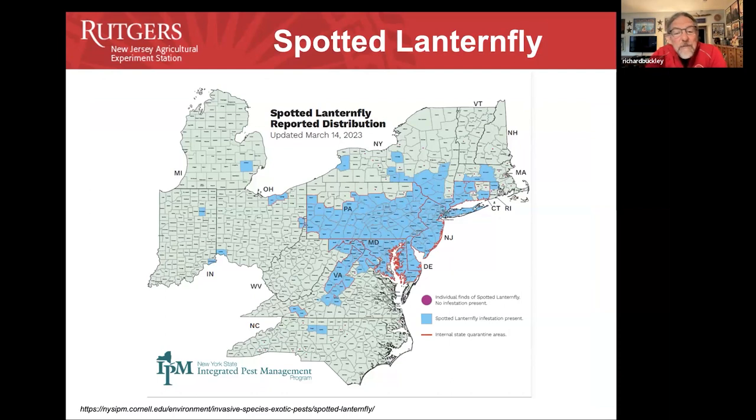This is the most recent distribution map from the New York State Integrated Pest Management Program website. You'll see that this insect has moved into several states. Since 2014, we're looking at 9 years' worth of distribution, and that's a pretty significant movement. You see the red lines around the outside of a number of these counties, down in Virginia and up around, and that's the federal quarantine zone.